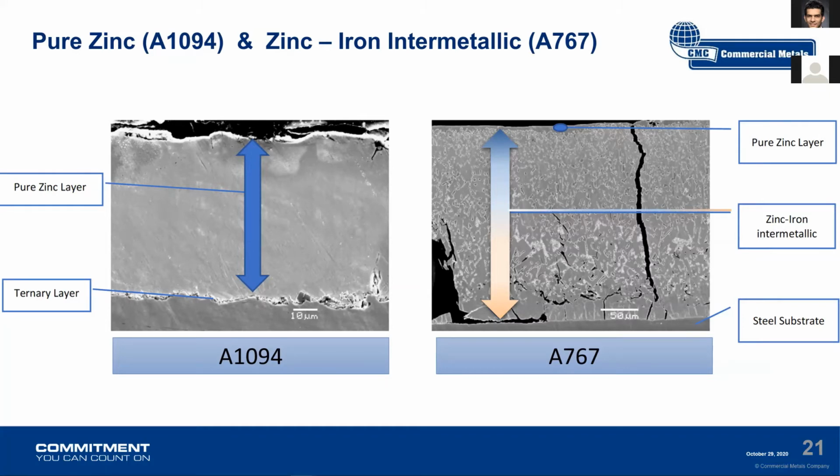When you look at the performance, quality and consistency of the pure zinc coating, that's the key, and not the total thickness. So what I'd like to highlight here is that we have a pure zinc coating versus the batch process. The pure zinc layer does the heavy lifting for protection in either coating. And as Dr. Yeomans demonstrated, A1094 has a thicker pure zinc coating than A767. Zinc iron can be more expansive.